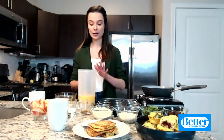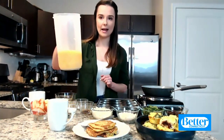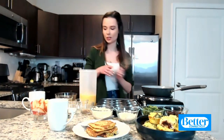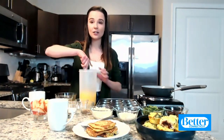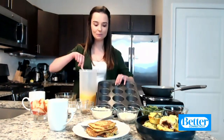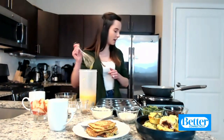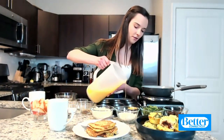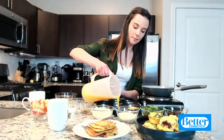And they all start with our whisked up eggs. I have a dozen eggs here. And all you need to do is just whisk them. And then you're going to take a little baking sheet here, a muffin tin, and you're just gonna pour the egg mixture, there's nothing else in here but eggs, right into your muffin tin, and you're gonna fill them about halfway up because they're gonna rise really, really nicely and puff up and just be nice and fluffy, and you don't want them to overflow.